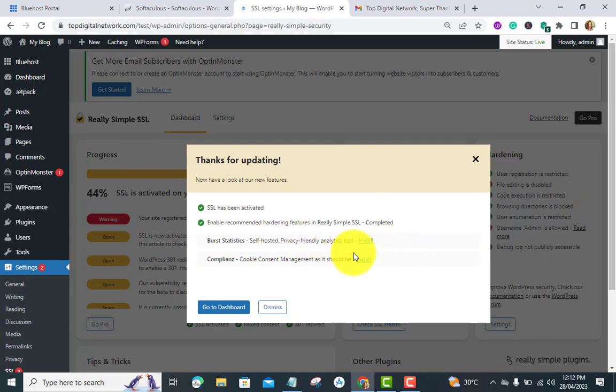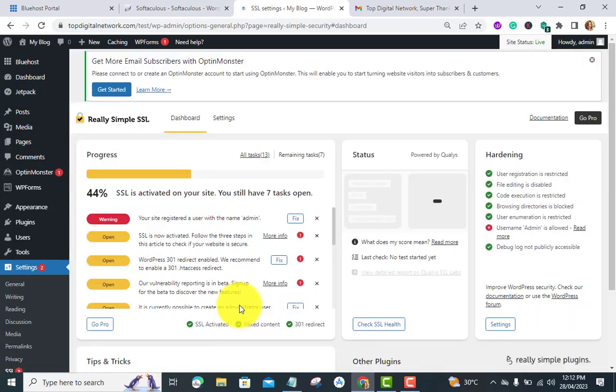The HSTS preload list can also be configured for your site. Moreover, your SSL certificate expiration will be notified via email by the premium version. This security header provides enhanced security due to its advanced security features.